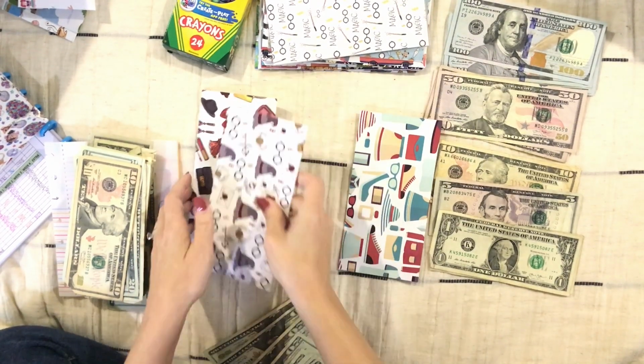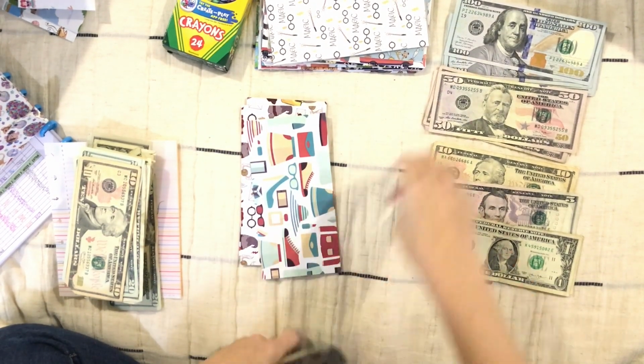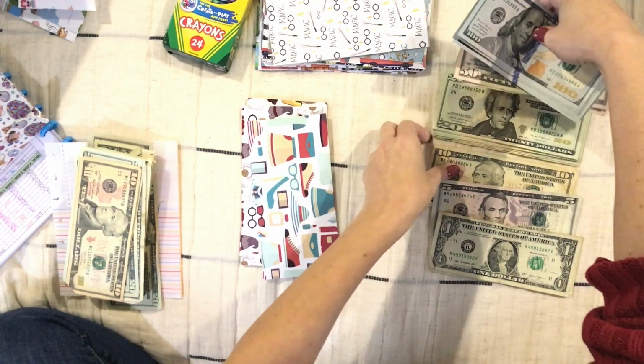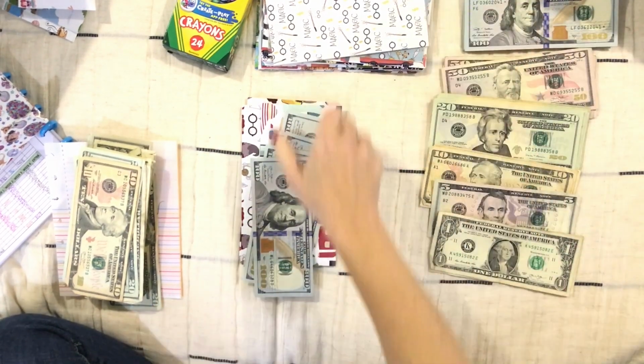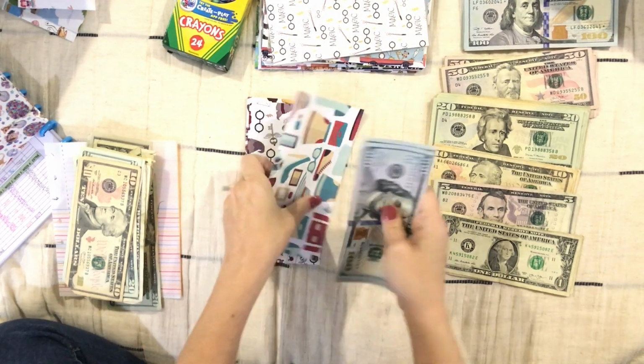And then in addition to that, this time I'm getting an extra $500 for just personal money because of our amazing, awesome financial blessing. 1, 2, 3, 4, 5. Okay, so that goes into my savings. Make sure I didn't overcount that.